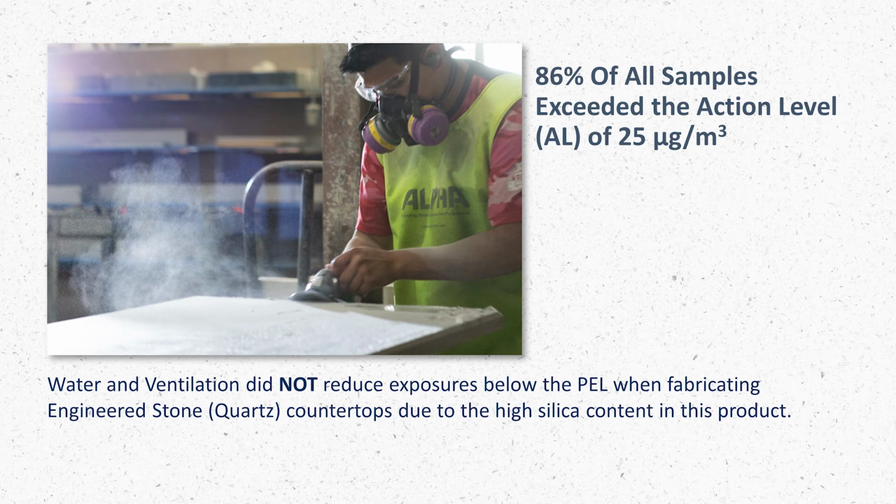In fact, 86% of all samples exceeded the OSHA action level of 25 micrograms per cubic meter for silica. What this means is that water and ventilation did not reduce exposures below the action level or the permissible exposure limit when fabricating countertops due to the high silica content in engineered stone or quartz countertops.